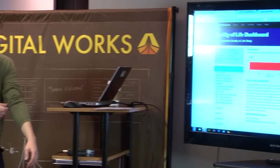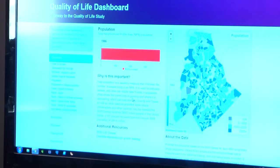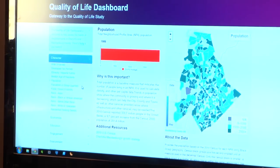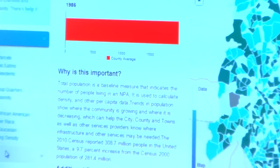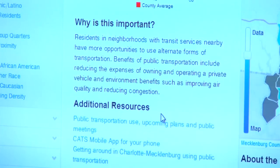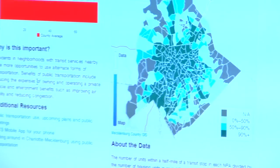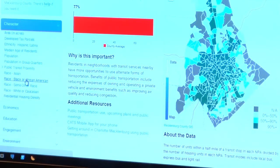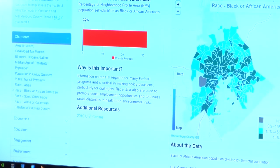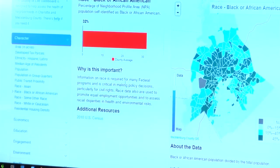Now this is the dashboard. And basically, we designed this to be as simple as possible. All of the variables are divided into categories on the left. You can flip between them. Pick a different category, it changes the map, it changes the information around it, additional resource links. That's how you look at different metrics. Each one can have different color schemes and different breakouts, different categories.